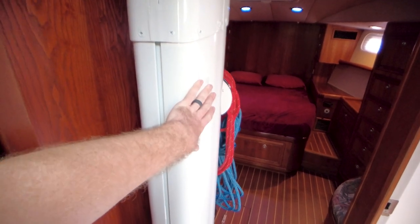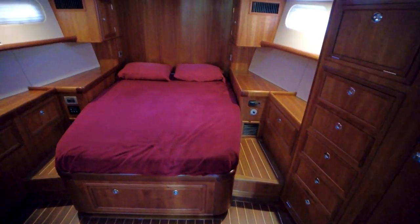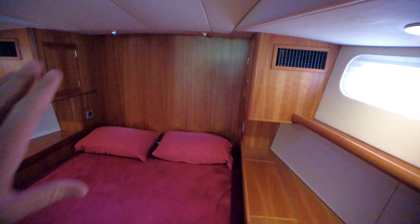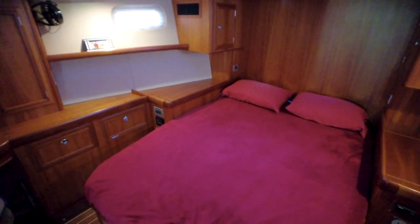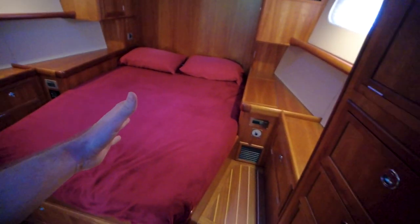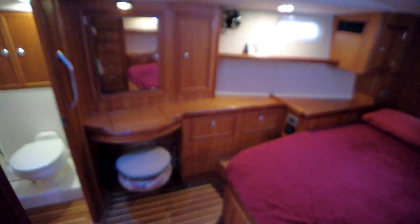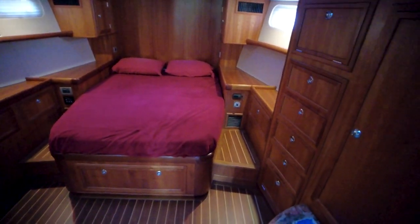Here's our mast right here, keel step mast. And then we're walking into the main cabin, which is the forward cabin on this boat. Forward of that bulkhead is the bow locker that we looked into earlier. We've got a beautiful forward cabin in here. I mean, everything is in amazing shape. Feels like a brand new boat. And you've got an island queen berth there, double berth, with tons of storage all around.